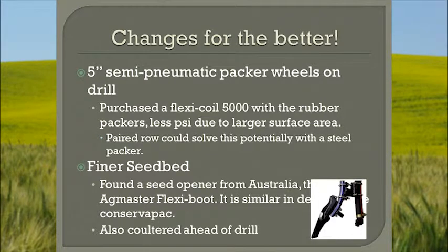I kind of wanted to give you the bad, now I'd like to give you the better, what we have learned, and so hopefully maybe you guys, as you proceed, won't make the mistakes we have, at least. What we did is we made a change up for the packing pressure. We went to a 5-inch semi-pneumatic packer wheel on the drill we updated to.